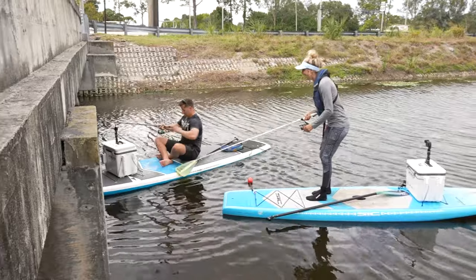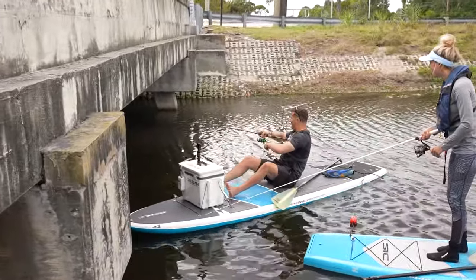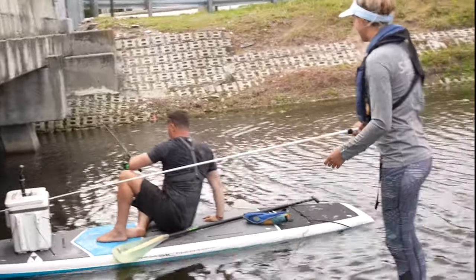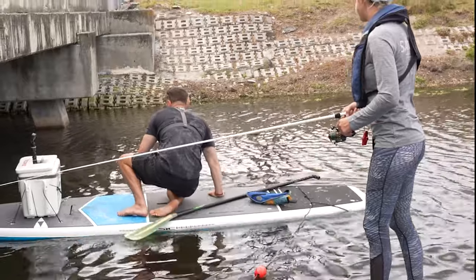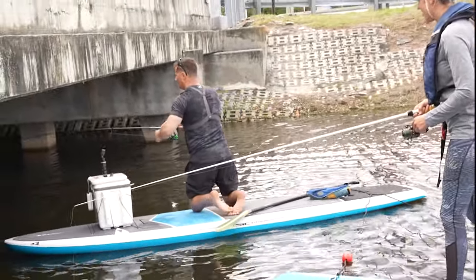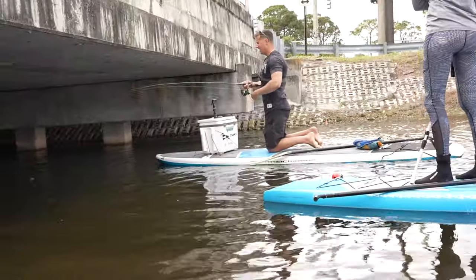Oh, I just got bit. You're on. This is a peacock, I think. You think it's a pea? Yeah. All right, guys, Ryan's hooked up. Maybe a peacock, maybe another clown knife. I don't know, whatever. It's big. Oh, yeah, nice pea.